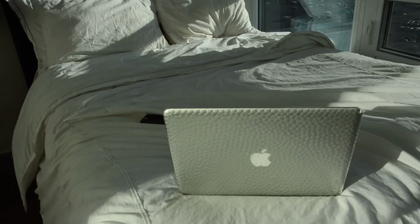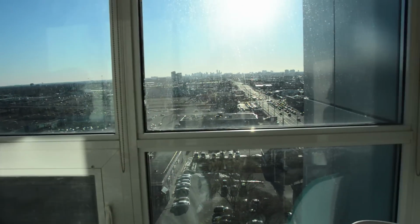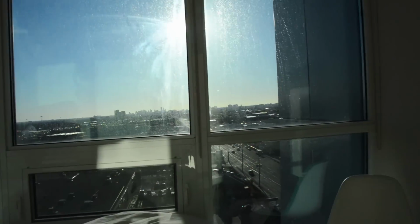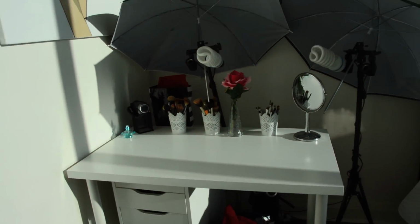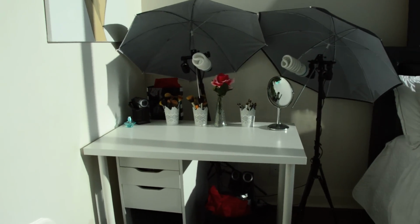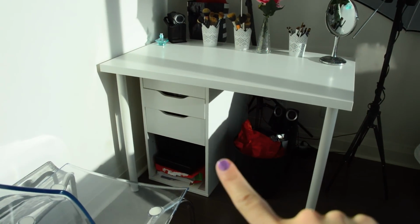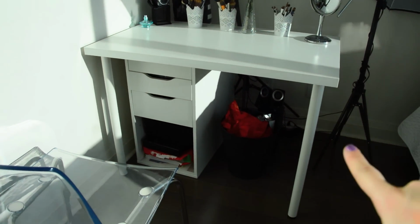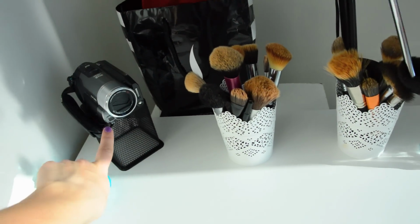I just have my computer on my bed and my little phone. And this mirror right here is from HomeSense, and I love it as well. And this is my little makeup studio, so I just kind of sit here and film for you guys, and I'm trying to find a different layout, but I'm not sure. That's where I have all my makeup, and under there I just have a little stereo system that I've kind of set up for when I'm bored and listening to music.